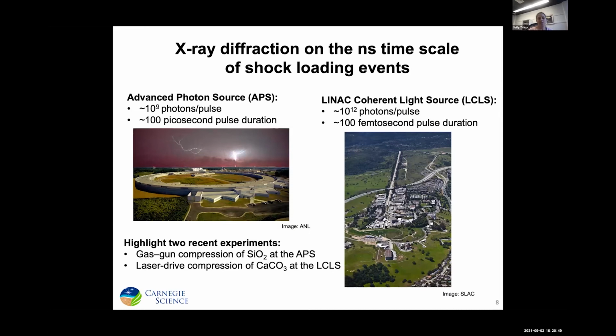So these facilities are really valuable in particular because this integration of dynamic loading platforms and synchrotron and XFEL sources opens the door to carry out high resolution X-ray diffraction on the nanosecond timescale of these types of shock loading events.